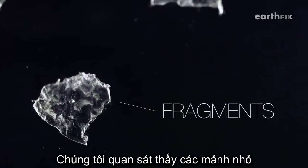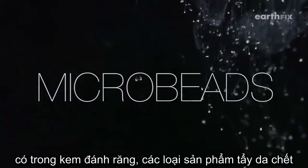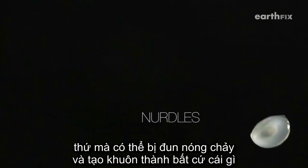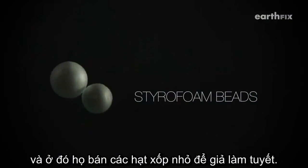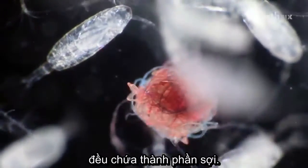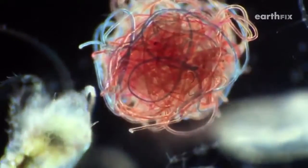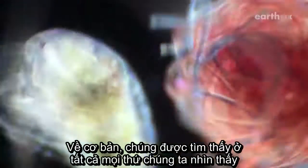We see little fragments. We see microbeads from toothpaste and facial scrubs. We see nurdles. They're just resin pellets that can be melted and formed into whatever. We see polystyrene beads. Like I went to the dollar store at Christmas and they were selling styrofoam beads as fake snow. Why? But 80% of the particles of microplastics that we're running into consist of fibers. We see loads and loads of fibers. They're being readily ingested and consumed at the bottom of the food chain. So we're finding them basically in every species we look at.